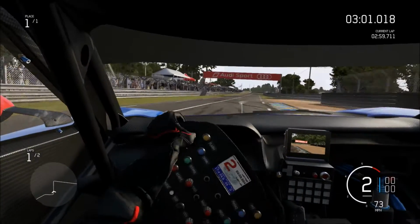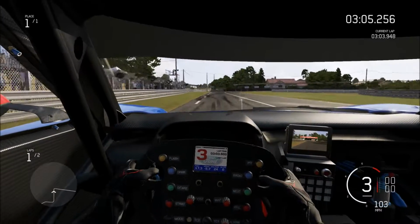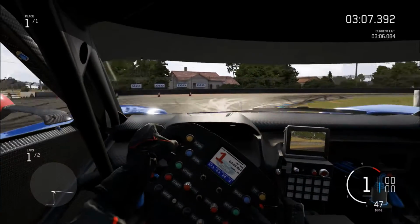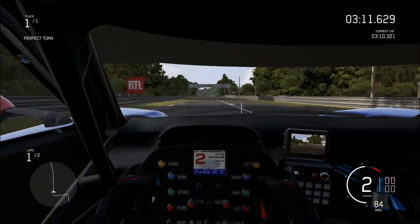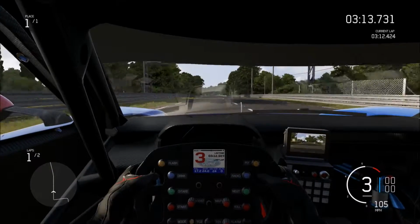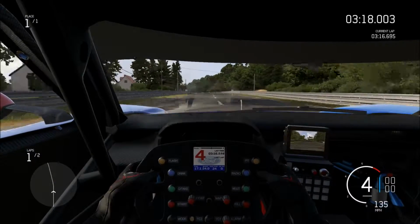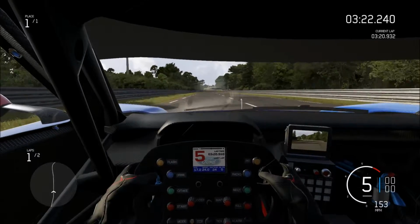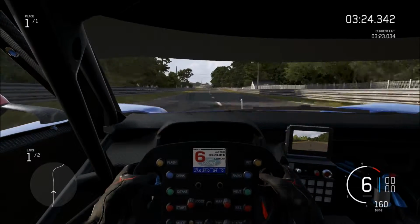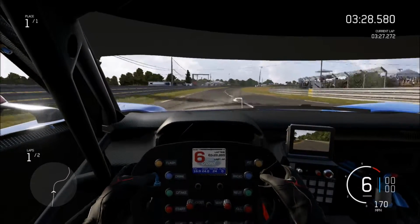Wow. Got a wee bit sideways there. That's nice to see. I like the way you can put the power down, but it's so controllable. For a car with 530 brake horsepower and it's mid-engine, it's quite surprising that you can throw it about like that. If you try to do that with an Audi R8, it wouldn't end the same.